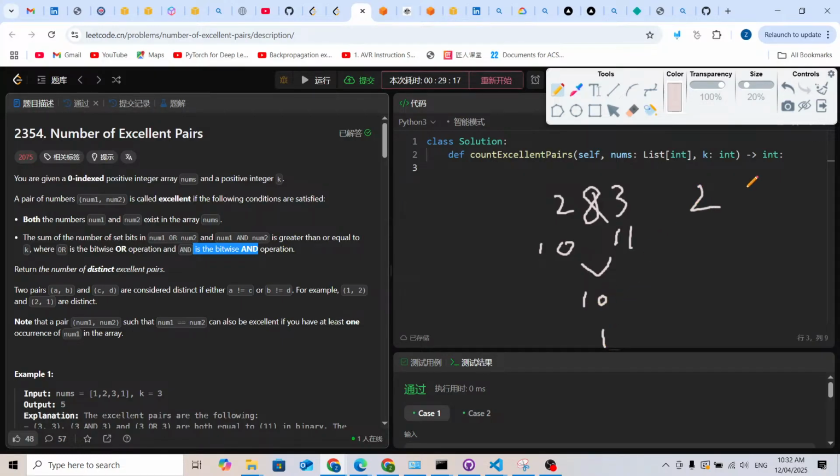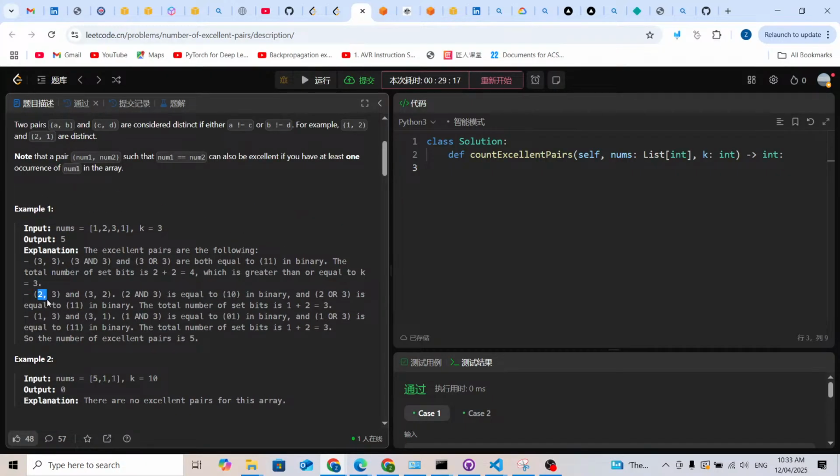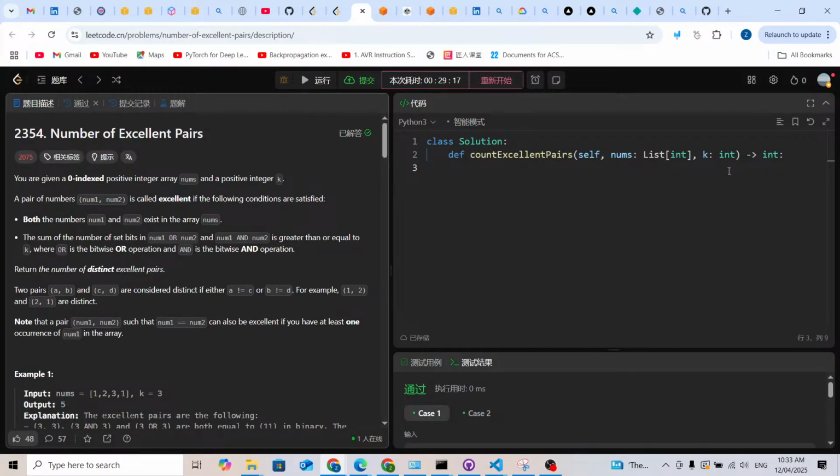So what about 2 OR 3? In Python we use a pipe for OR. So 2 OR 3 is 10 and 11 with the OR operation, so it's going to be 11. The number of set bits is going to be 2. So 1 plus 2 is going to be 3. If the final result is greater than or equal to k, this is a valid count. So 2 and 3 is a valid count, and 3 and 2 will also be a valid count.